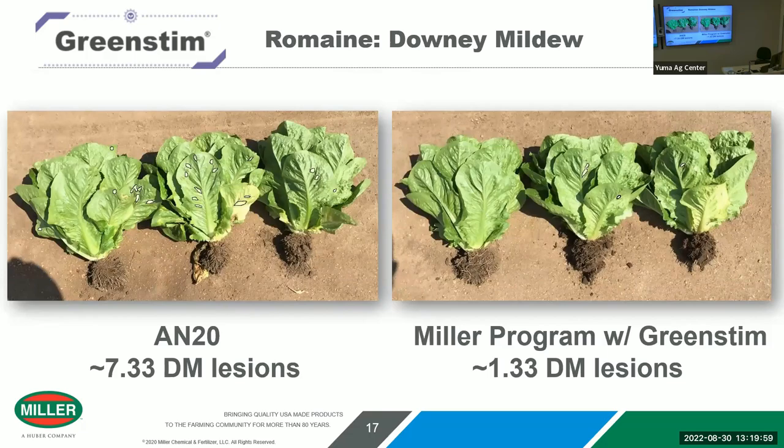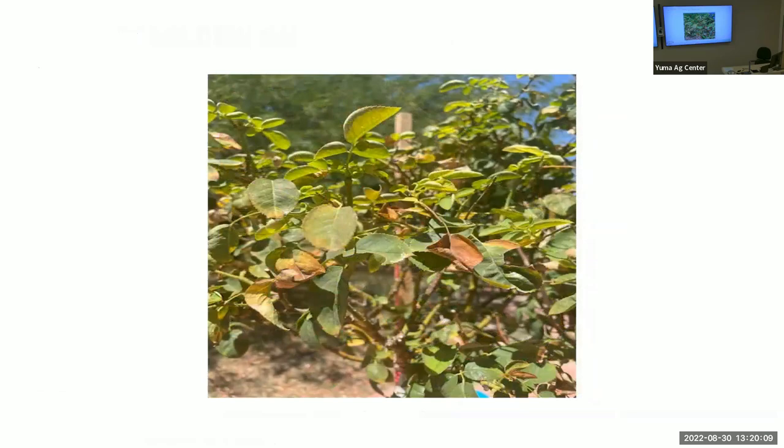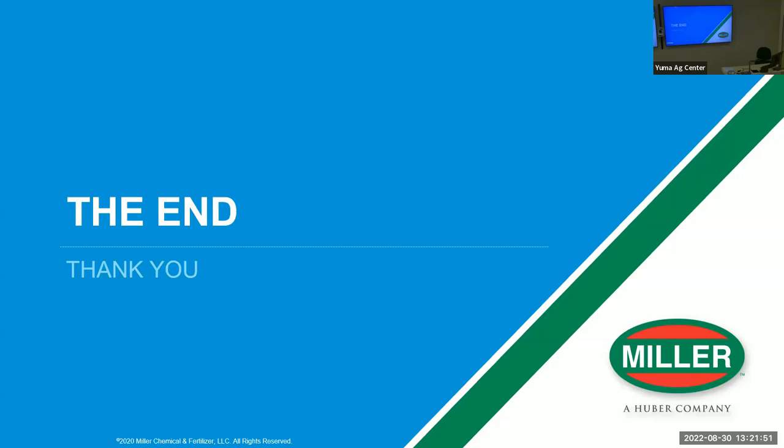These are on a rose bush I've got. It is visual. You can see the downy mildew. I applied green stem on it, and it solved the problem to a large extent. It didn't get rid of it, but it helped it a lot. And then the problem came back. The environment didn't change. It really did solve the problem, but you have to keep doing it. I had to keep putting it on, and I did. So the plant deteriorated a lot over time. But anyway, that's pretty much it. The end.